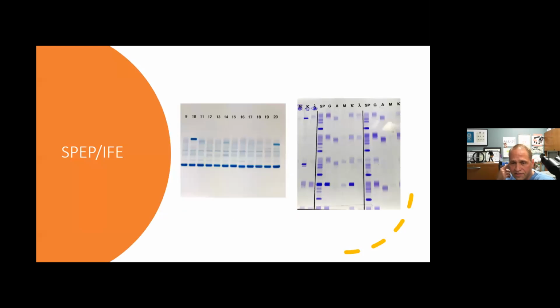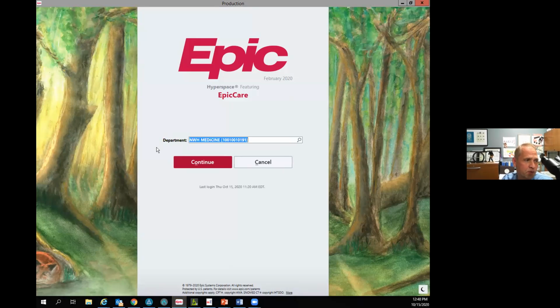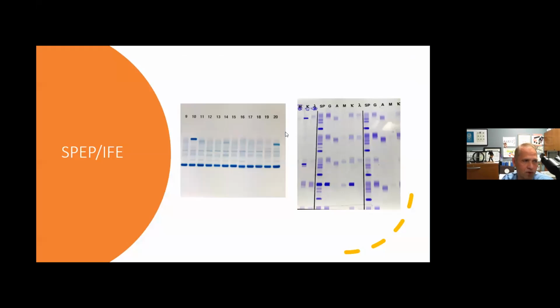All right, so tox screens. The number 2 question I probably get is related to electrophoresis and immunofixations. So you're following a patient with MGUS, or you've got a patient with high calcium, and your very first screen is that you want to rule out a plasma cell dyscrasia. So you decide to order an SPEP or an IFE, and a question might arise there.